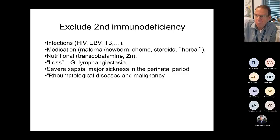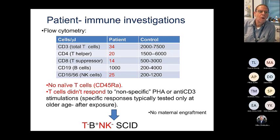But in our patient, there was none that we could identify, and we continued on to look at the lymphocyte subtypes. This is done by flow cytometry, and that demonstrated practically absence of T cells or natural killer cells, while the B cell numbers were normal. He also had no naive T cells, which are characterized by the expression of CD45RA on their cell surface, and the few T cells that he did have in his blood did not respond to stimulation that we did in vitro. All of this demonstrated that he had T minus, absence of T cells, B plus, presence of B cells, and NK minus, absence of NK cells, severe combined immune deficiency.